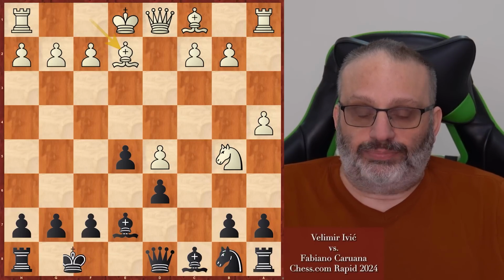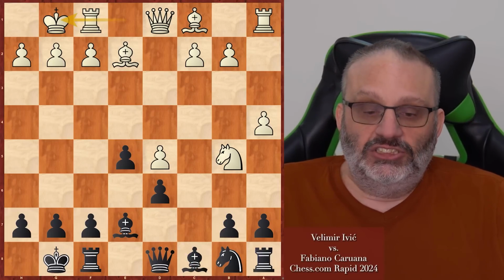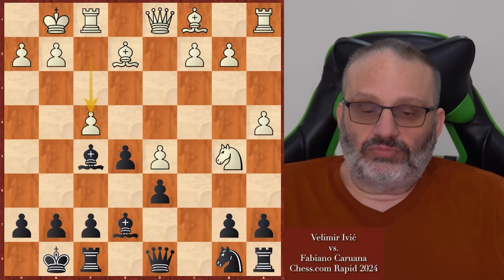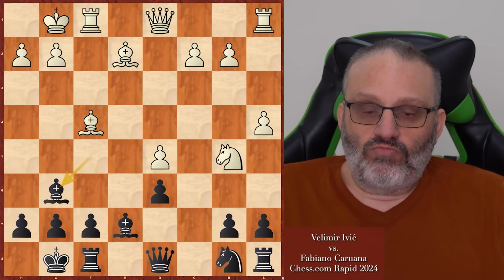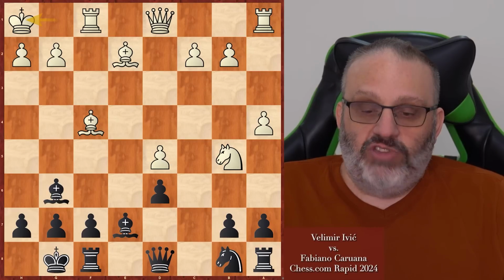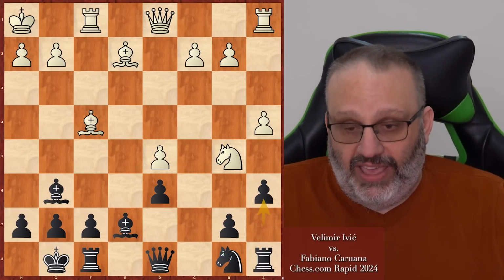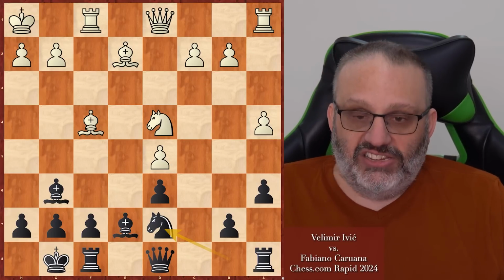Both sides develop, castle, bishop f5. Sometimes black plays for f5. Fabi just wants to develop his pieces. They trade pawns in the center. Bishop goes back to safety. White is like, you can't play knight d7 because I'm attacking your pawn. Haha. So Fabi kicks the knight away and then plays knight d7. Moves are easy to explain.